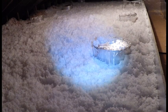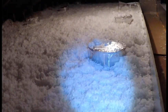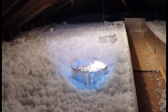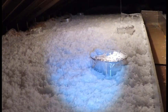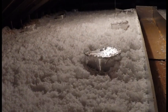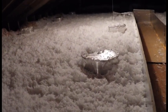So they boxed them out, air sealed around them, and then blew in all of this insulation on top of the old insulation. You can see here some of the air sealing up against the chimney. This is what they did. A whole day up here just doing that. Again, a noticeable difference.